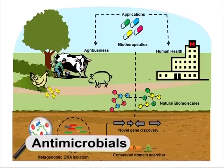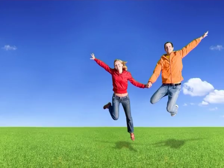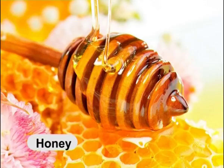Biopreservation is a natural and safe powerful tool to extend the storage life and enhance the safety of foods using natural antimicrobial compounds. Generally, they are of plant, animal, and microbial origin and have been used in human food for a long time without any adverse effect on human health. In ancient times, honey was used as a food preservative. It works as a preservative because of the high concentration of sugar in honey, and osmotic activity takes place. This process is known as osmosis. The process of osmosis destroys the cells by drying them up.